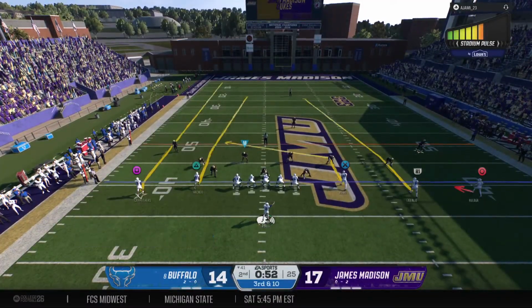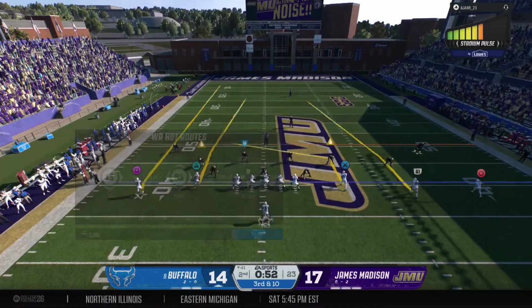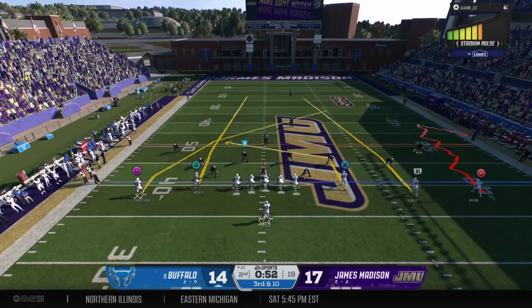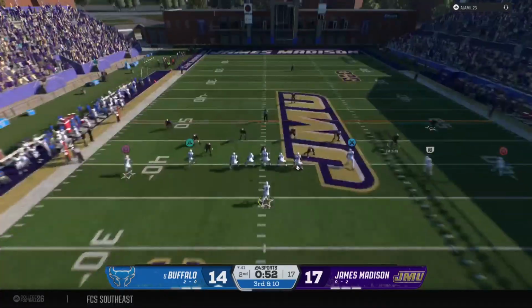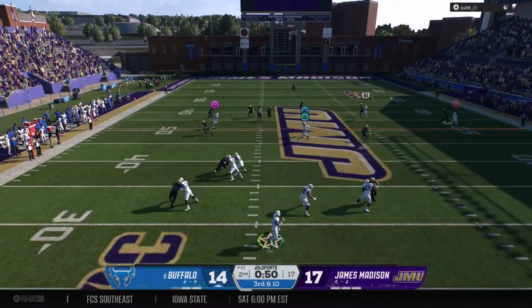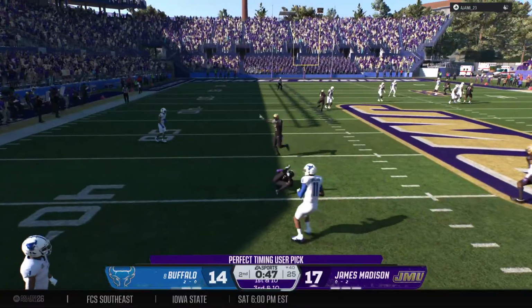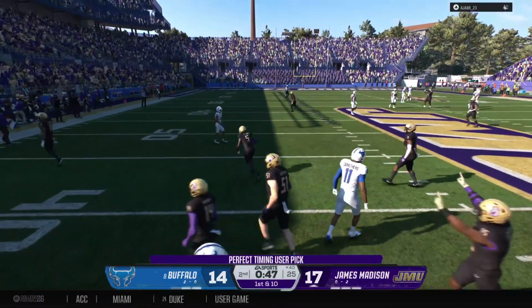Give the defense credit finally. Something good happens for them to get the incompletion, but if I'm this quarterback, I'm still throwing it deep. 3rd and long, and he'll try to throw for it. Unloads to the wideout. It's picked off, and they ruin the drive with a turnover.